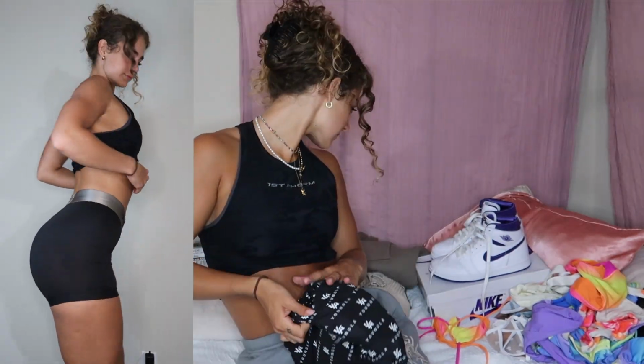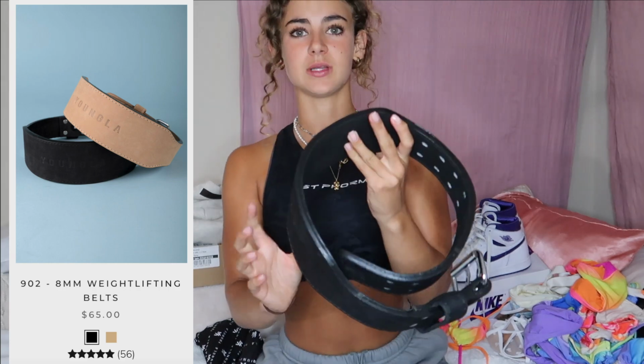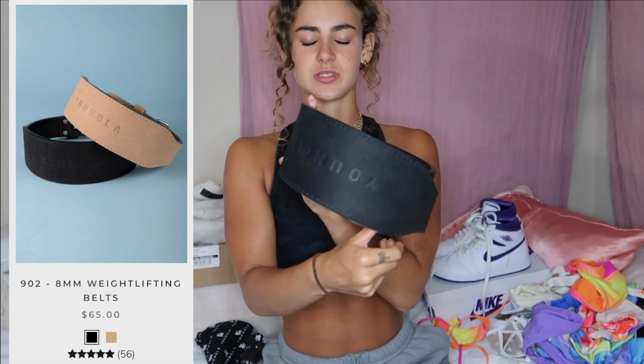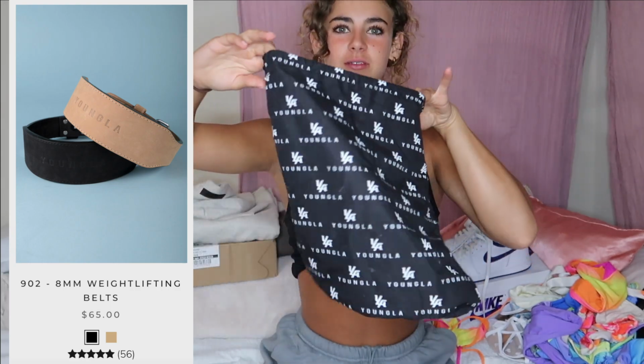Then the last thing I believe, yes, that I have from YoungLA is a new lifting belt. Got a size extra small in black. I love how the logoing is flush and monochromatic to the belt, so it's not too branded. The belt comes in this little YoungLA pouch too. Next, we'll move into shoes.